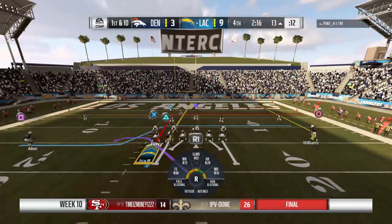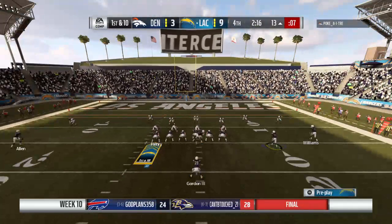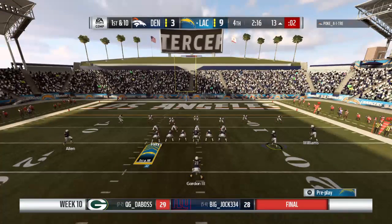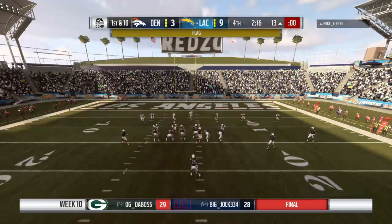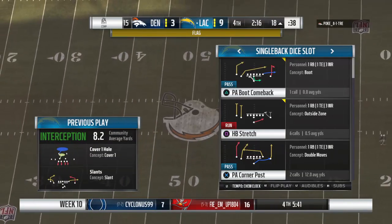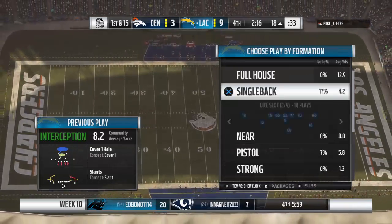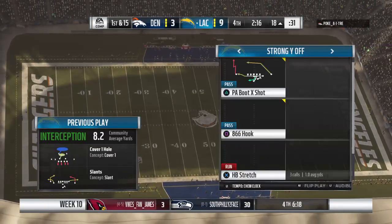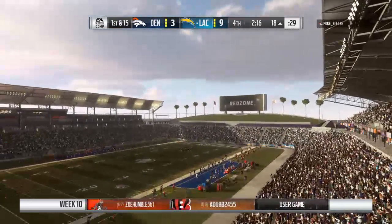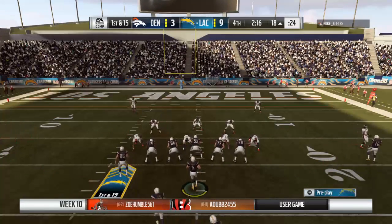Back 99 Philly, here we go. Gun, gun, gun, gun. And they're going to take it all the way down and just take the delay. So that'll back them up 5. So a little bit of a stiffer challenge now. 1st and 15 following the delay of game.